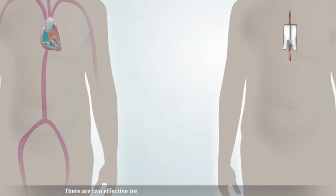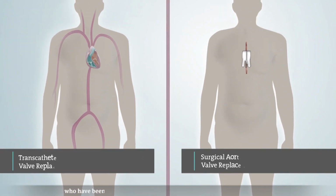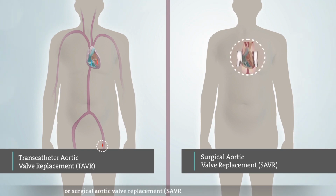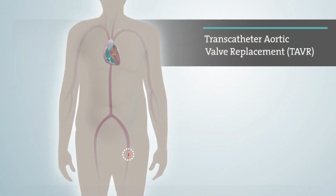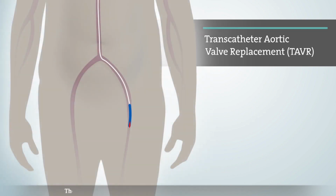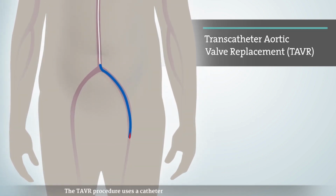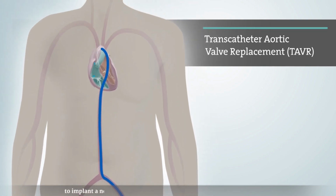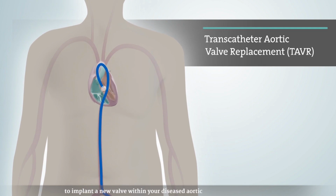There are 2 effective treatment options for patients who have been diagnosed with severe aortic stenosis: transcatheter aortic valve replacement, TAVR, sometimes called TAVI, or surgical aortic valve replacement, SAVR, or most commonly called open heart surgery. TAVR is a less invasive procedure than open heart surgery. The TAVR procedure uses a catheter, which is most commonly inserted through a small incision in the leg, to implant a new valve within your diseased aortic valve.